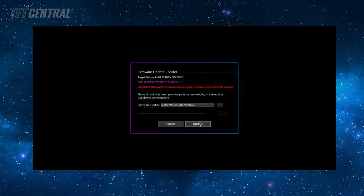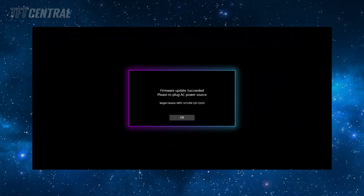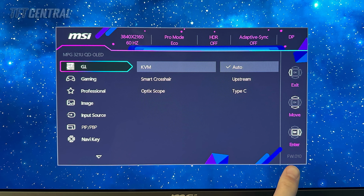The actual update takes around 9 minutes in total, and at the end you're asked to unplug and replug the AC power cable from the monitor. Afterwards you should see the new version 10 firmware listed in the bottom right of the on-screen menu, and you're all done. Let's have a look at the excellent set of updates one by one.